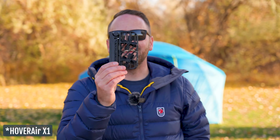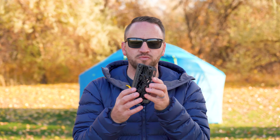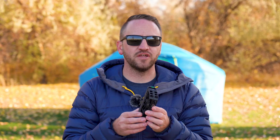Just like that. So the X1 Air is awesome because it's super tiny. It's got all of the things that you would want out of a super small drone like this without all of the cumbersome things that go with running a drone, to be able to get those cool aerial and movement shots when you're out adventuring.